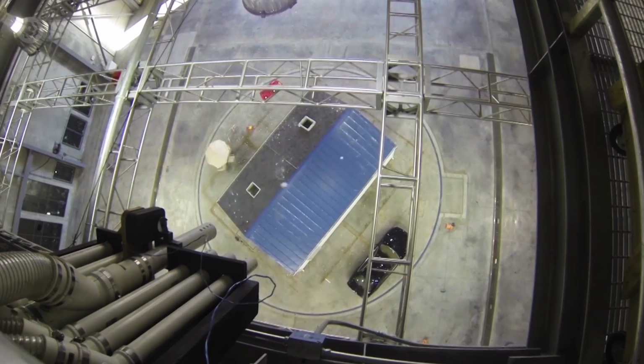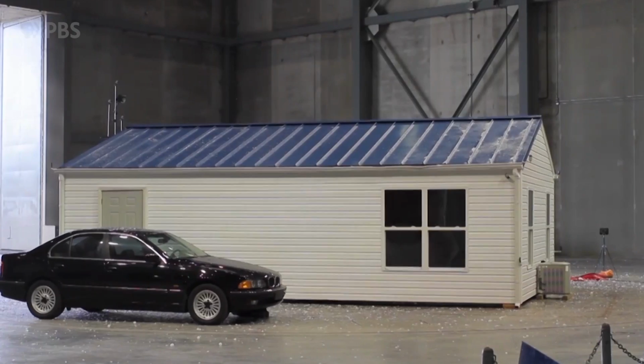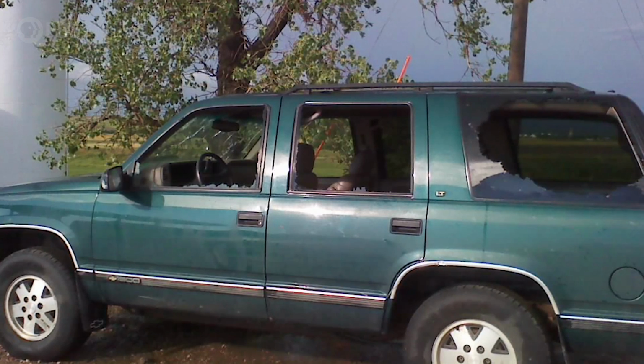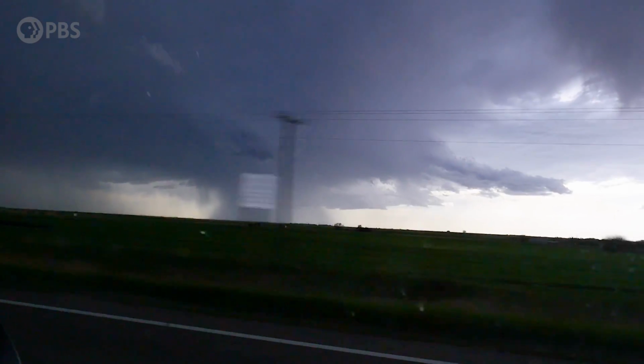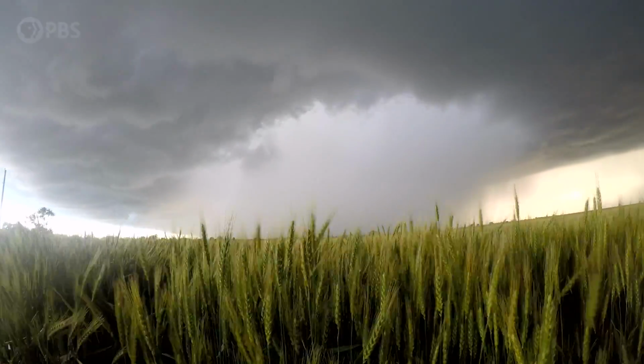What IBHS has not figured out is how to create a hail-resistant car. An intense hailstorm can destroy a vehicle, breaking windshields and denting the body. Ian's research on how hail forms will eventually help forecast which storms create large and destructive hail and which won't. But until then, here's his advice if you get caught driving in one.